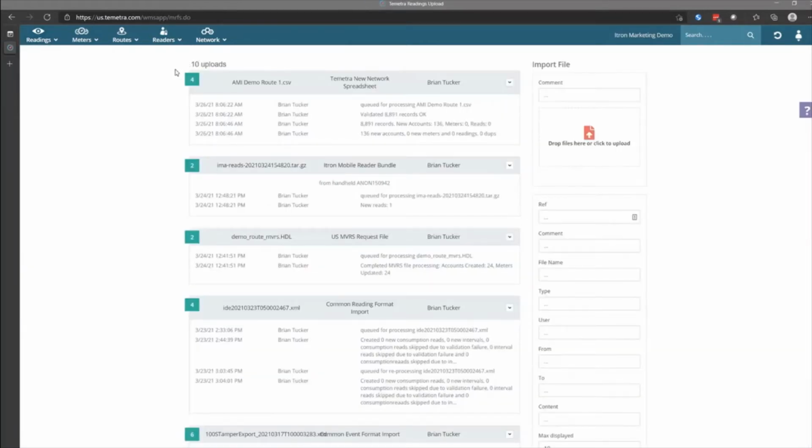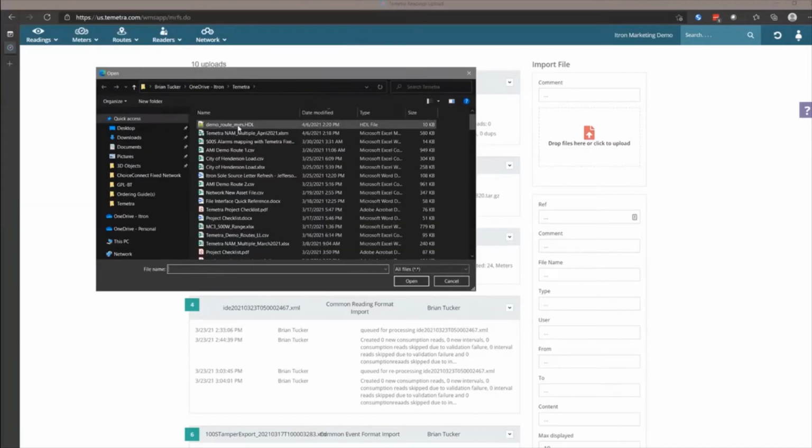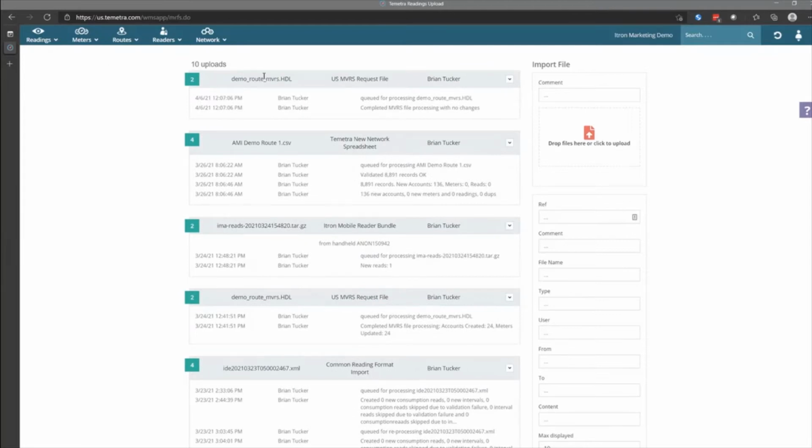So this is where you'll go to manually import routes in to the system. This can also be automated, but for the purposes of this demo, we'll just show how to do this manually. I'm going to select this upload icon, and in this case, I'm going to grab a demo route that I have on my machine in a host download file format. And we're going to import that into the system. And we'll give it just a second. And if I refresh this view, you'll see that we did successfully import this host download file into Temetra.